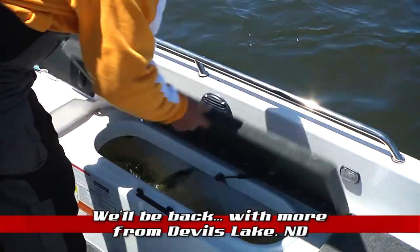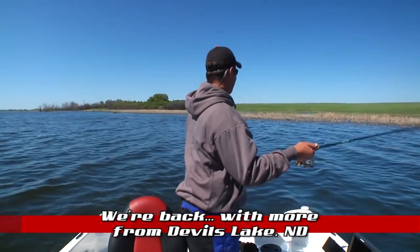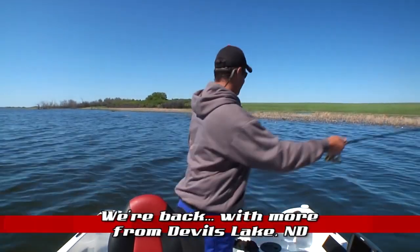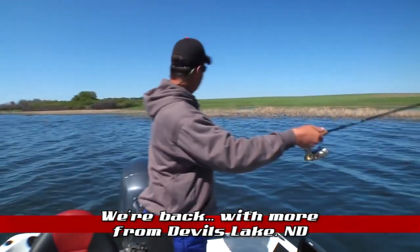How many we got in there now? Just 3. Got him. There, nice walleye. They're so shallow up here, I can see it right after the hook set. Awesome. I bet it's almost the same fish. I bet you pitch right back in that same spot. Exact same spot.